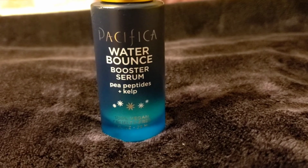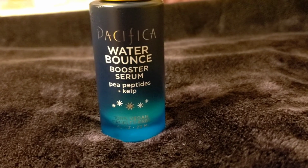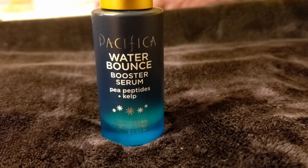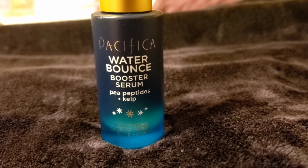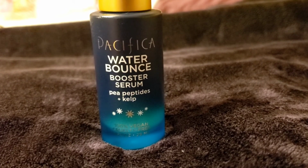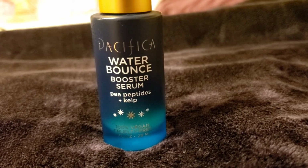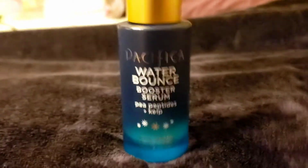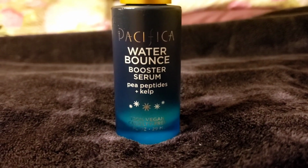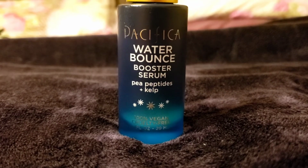But with this product, I feel like I may need to do an extra step, whether that's a face sheet mask, specifically a sheet mask for hydration purposes, which I don't want to do every time. If I'm going to work, I don't want to do that every single day, and it's going to rip my pockets. I don't want to be spending too much money on just face masks, specifically the sheet masks, even though a lot of them are relatively cheap.